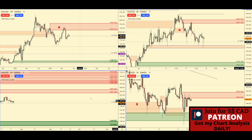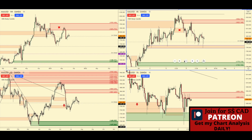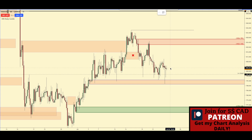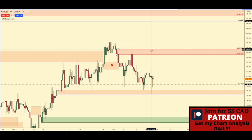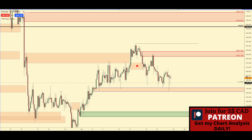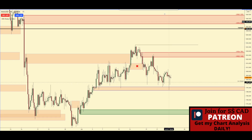So what I'm waiting for is, I'm looking at this 4-hour chart and watching to see if price is going to break this demand or if price is going to break this supply in that high. If price does break this high at the 4-hour, then I probably will look for pullbacks on a lower time frame for day trades. If not, and price breaks lower, I will start to look for shorts again. So right now, just holding off on gold.